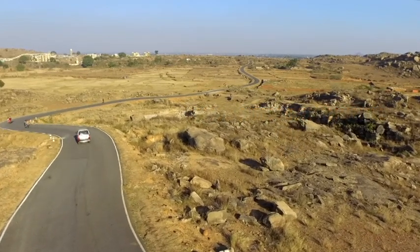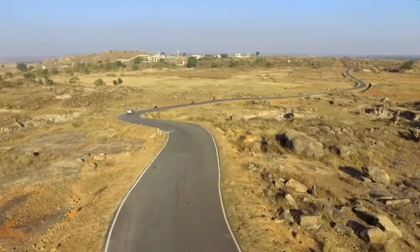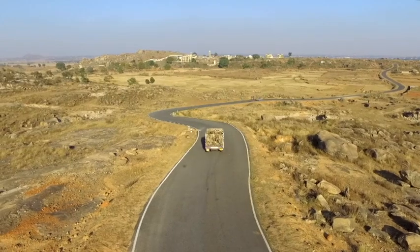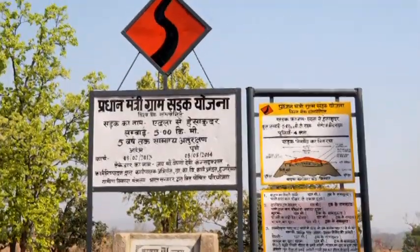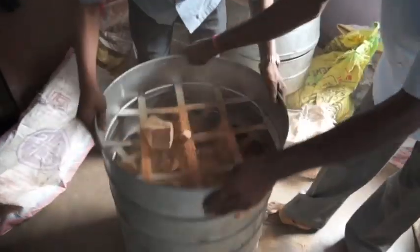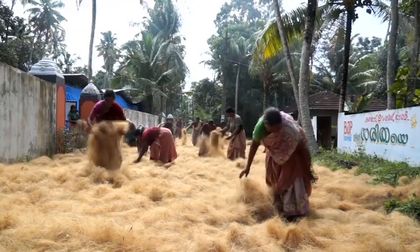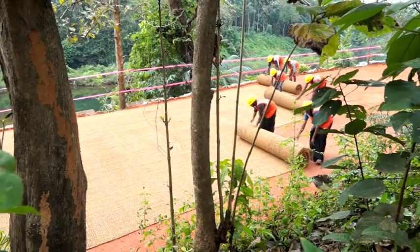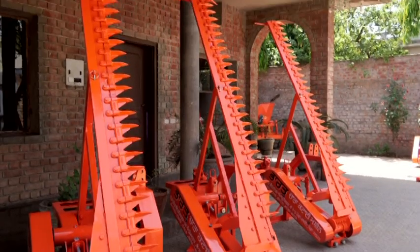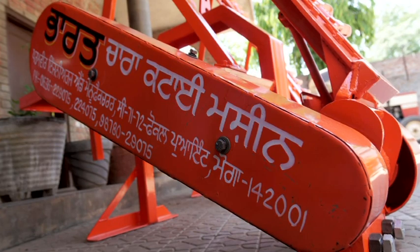The PMGSY revolution is no longer a revelation. The great success of this life-changing scheme is there for everyone to see. But an in-depth analysis of its success will reveal that it is not only the scheme and its honest and effective implementation, but also factors like introduction of new techniques and technologies, use of locally available material and creative local innovations that have contributed greatly to its success. And one such innovation is the grass and shrubs cutting machine being used for maintenance of PMGSY roads in Punjab.